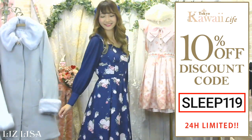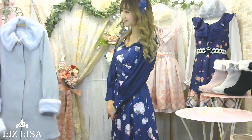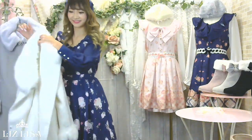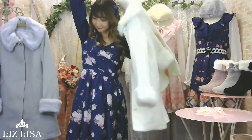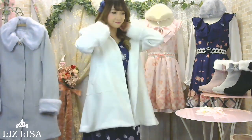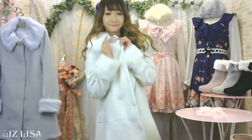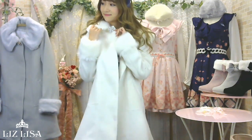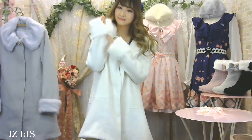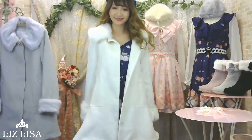Lipanyan also selected some additional items with this beautiful dress. This elegant coat, the bijou brooch coat. This coat has just been stocked today. It's this week's new arrival. The bijou brooch on the top of the button is very lovely. The brooch is removable also. The cuff and the collar fur are removable. For this reason, the coat is very versatile.